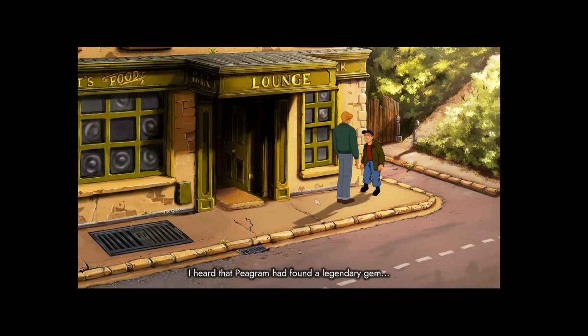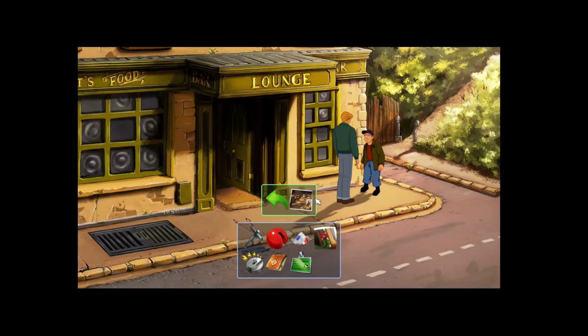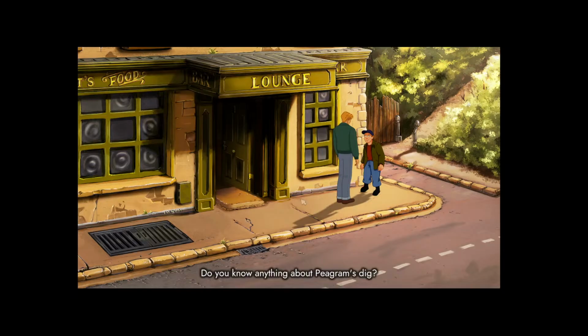I heard that Pegram had found a legendary gem. That's right. It's been the talk of Lochmarn all week. You haven't seen the gem, have you? Hell no. I reckon Pegram made off with it. If I was him, I'd go to Amsterdam, chop it up and sell it. He could be living the life of Riley instead of digging holes. Do you know anything about Pegram's dig? He wouldn't let me anywhere near it. I offered to help, but he chased me off. I didn't want to see his smelly old hole anyhow.